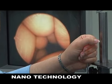The kinds of optics that we produce would be specialty optics for instrumentation applications, scientific instruments.